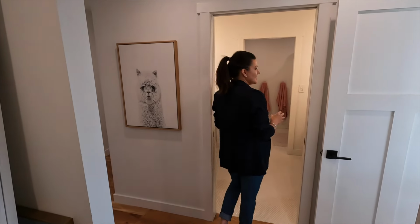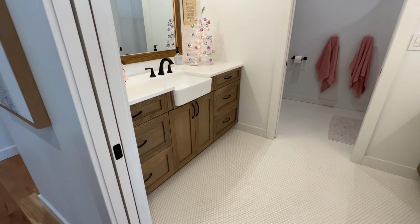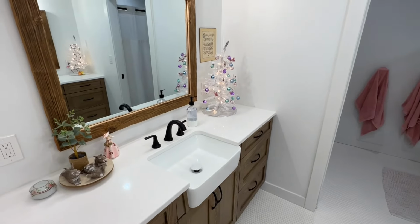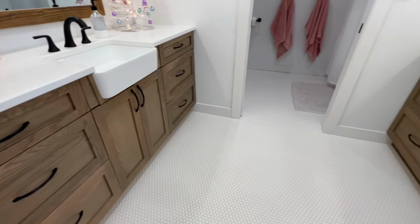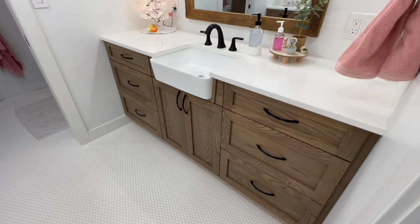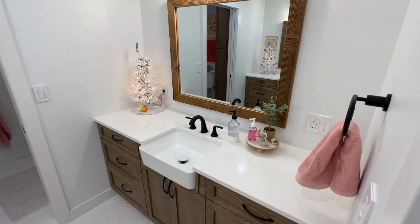So this is the girls' bathroom. We did opposing vanities for them so that they can both be getting ready in the morning. This is one of our more popular bathroom requests when people are designing homes, especially larger families, because a setup like this, you could easily double the sinks on each side. So there's a lot of room in here if you are looking for a good bathroom design.